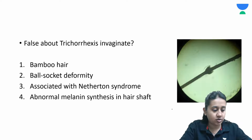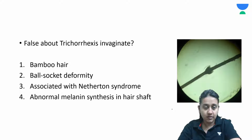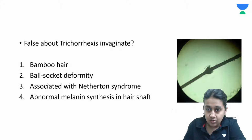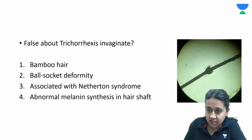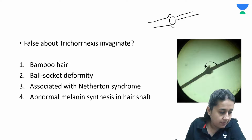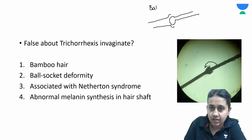Next question is on your computer screen. False about trichorrhexis invaginata is. What is false about trichorrhexis invaginata? So, what is trichorrhexis invaginata? One part of the hair invaginates into another part, such that the part which is receiving it becomes like a socket, and the part which is entering it becomes like a ball. And that is why this deformity is also known as ball and socket deformity.